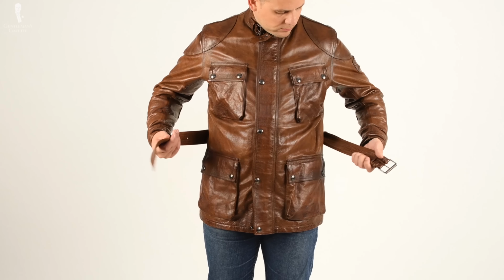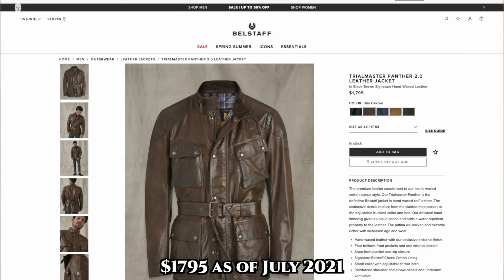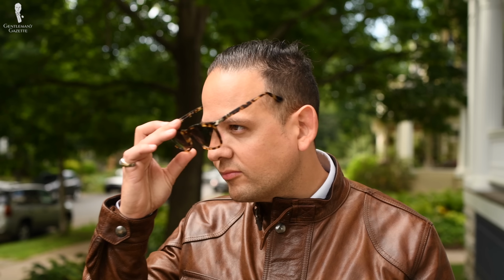With all that said, then, let's now turn to some more concrete examples of cost per wear in action. For this example, let's look at the Trialmaster Panther jacket from Belstaff. At the time of this video's production, the upfront cost is $1,695. To ascertain what its cost per wear might look like, we'll apply the points that we've already discussed. We go over the jacket itself more in depth in our Is It Worth It video, so today we're simply going to focus on its cost per wear.